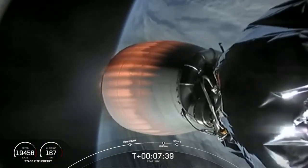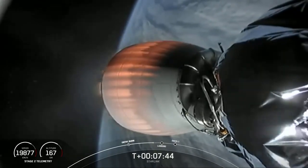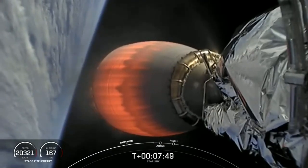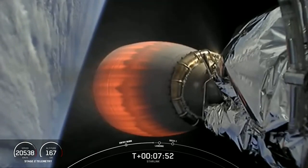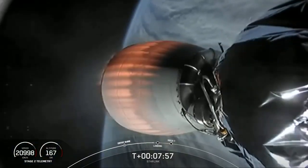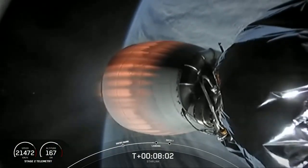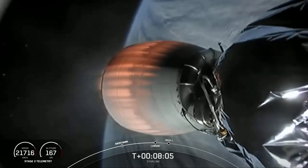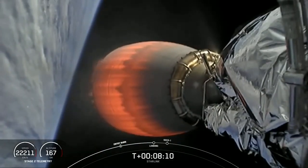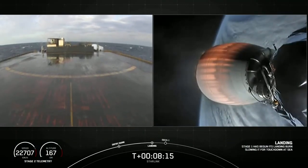And what you're looking at on your screen is a nice view of the second stage. Still looking nominal. Stage 1, landing burn, start up. There's that call out. Landing burn has started on first stage. Let's see if we can stick this landing. There's a view of the drone ship on your left-hand screen.